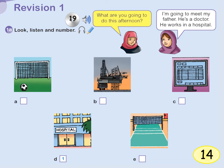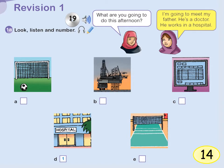Fatima, what are you going to do this afternoon? I'm going to meet my father. He's a doctor. He works in a hospital. 2. What are Ali and Sarah going to do? Ali's going to play football at school. 3. Sarah's going to see her aunt Maha this evening. Maha's a software engineer. She works at home. 4. Helen, Tom and I are going to meet Peter at work. He's an oil engineer. He works on an oil rig.